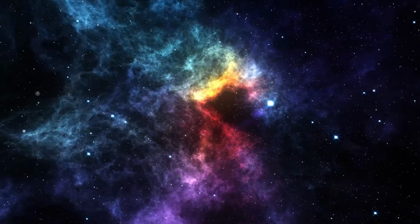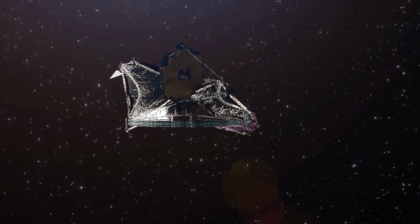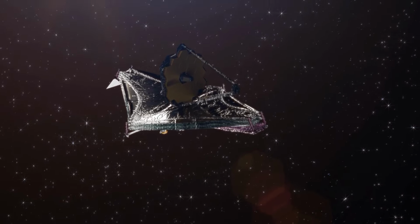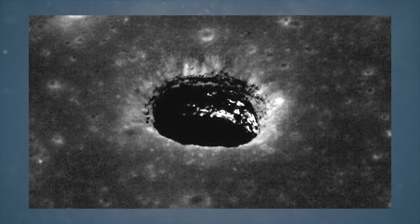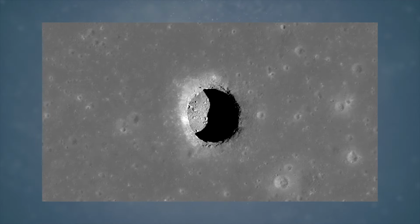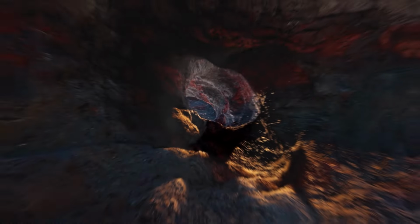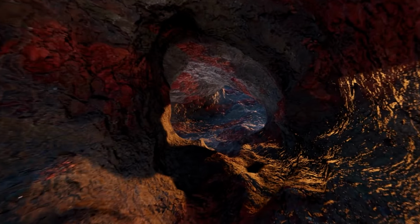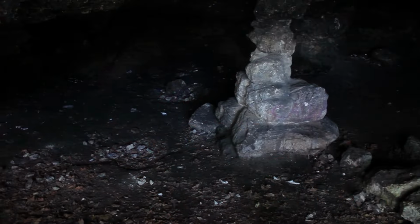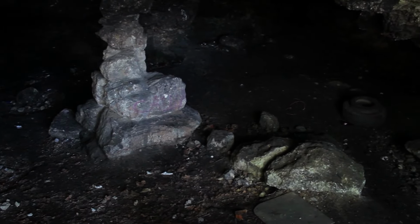But in addition to unraveling the mysteries of the distant cosmos, closer to home, researchers using James Webb are uncovering intriguing possibilities for future human habitation on the moon. Recently, scientists discovered a cave on the lunar surface, part of a potentially vast network of hidden tunnels formed by ancient lava flows. This cave, estimated to be over 100 meters deep, has sparked excitement as a potential site for a permanent human base. Such a structure would protect astronauts from harsh space radiation, extreme temperatures, and micrometeorites, offering a natural refuge for long-term habitation.